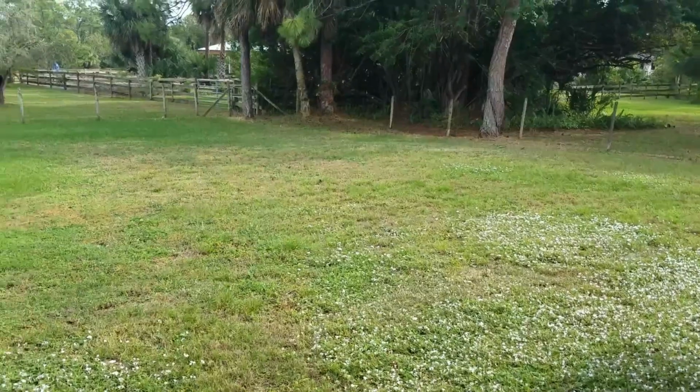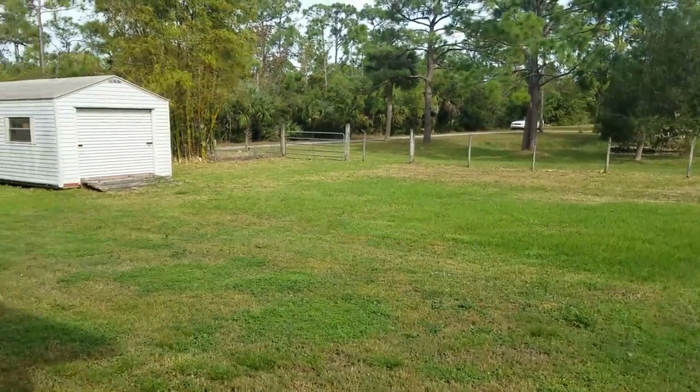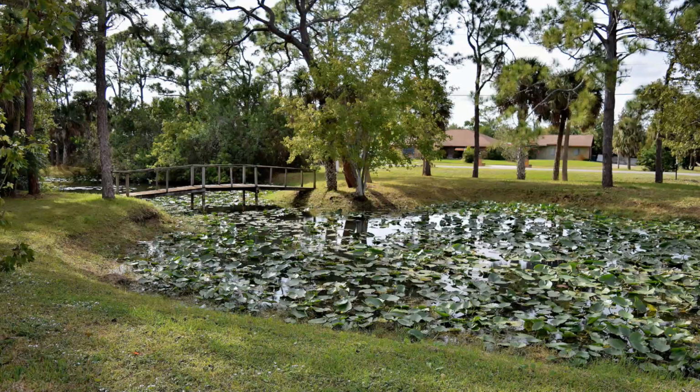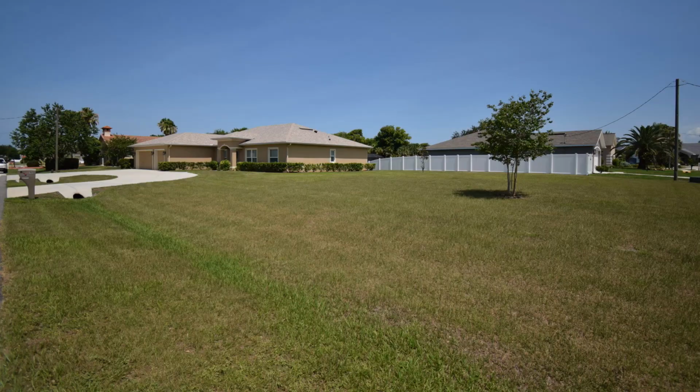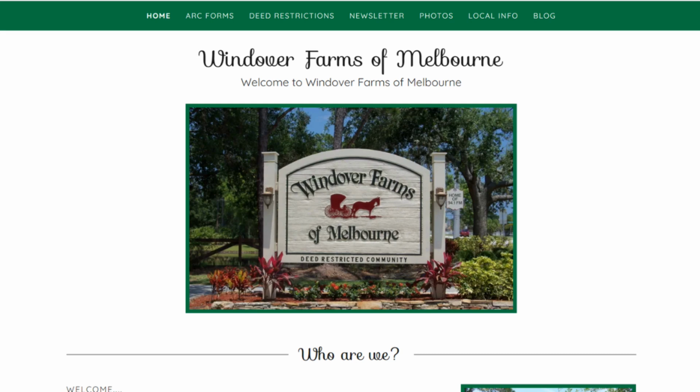Something that stands out in this section of Melbourne, Florida is the size of the lots. As you get to the homes closer to Wickham Road, you're on a standard city lot, so under a quarter acre is predominantly there. But as you head further west, you're going to see a lot of homes are on an acre or more lots. So of the 5,600 home sites that are in this particular area, over 1,800 of them are on an acre or more. Of that 1,800 homes that are on an acre or more, over 700 of them are in the Wendover Farms Homeowners Association.